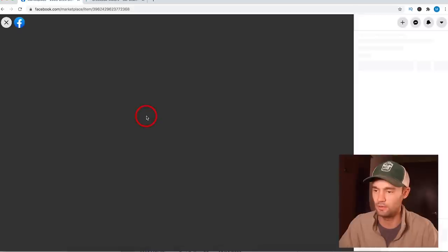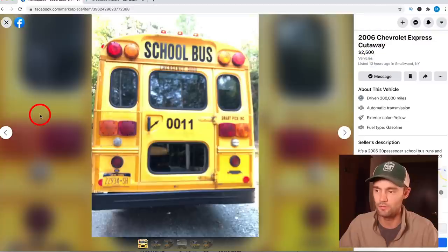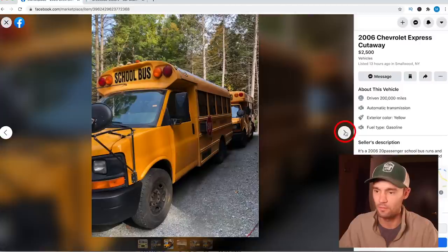Here's a short bus. Let's take a look at this one. It says 2,500, I believe. Yeah, 2,500. This photo isn't that great to help us see anything. It says multiple vehicles, so there must be more than one. Yep, there's more than one available. It says it's a 2006 20-passenger school bus, runs good, AC, has a good inspection sticker, good for RV use, and so on, 2,500 or best offer.